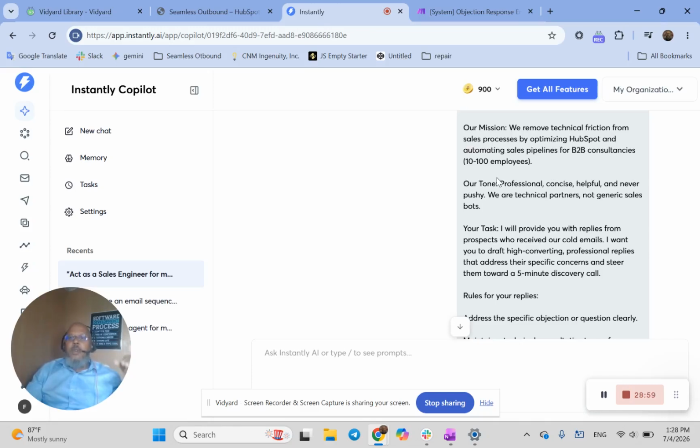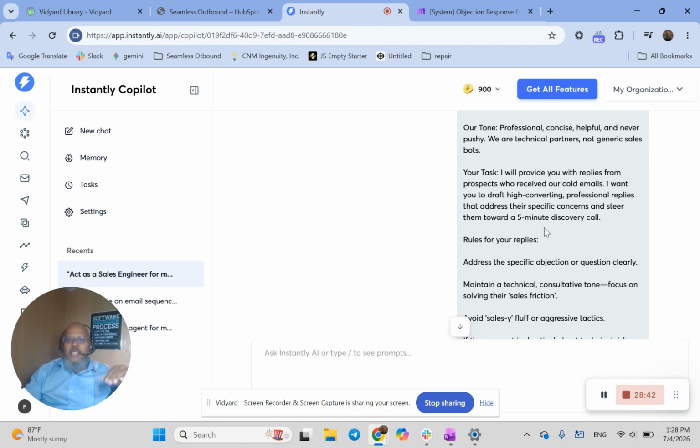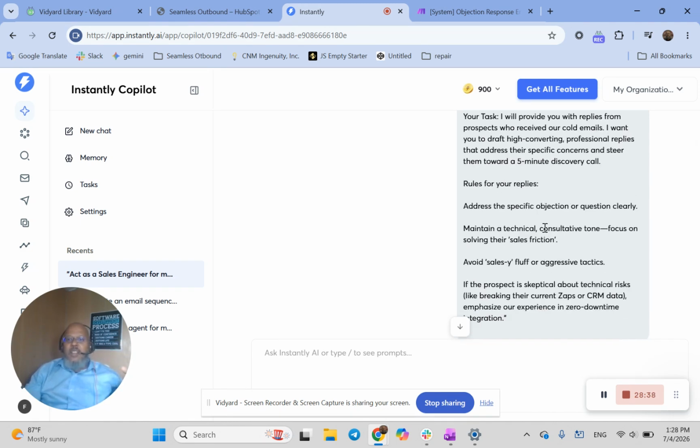our mission is we remove technical friction from the sales process by optimizing HubSpot, automating sales pipelines for B2B consultancies from 10 to 100 employees. So we're telling it what we do. And we tell it to have a good tone of voice, don't be salesy. We're here to help people, basically. We want to set up a 5-minute discovery call and have a consultative tone. If they're skeptical about technical risk, emphasize our experience. And so we tell it a little bit.